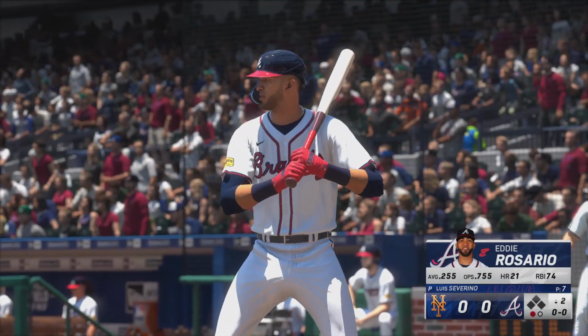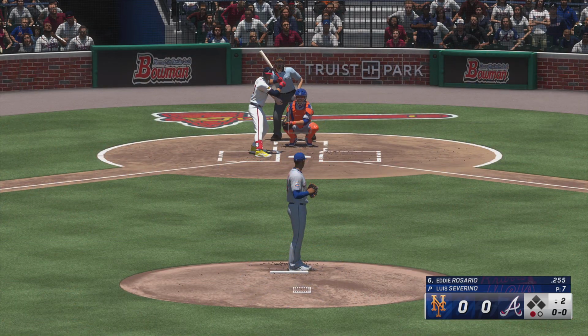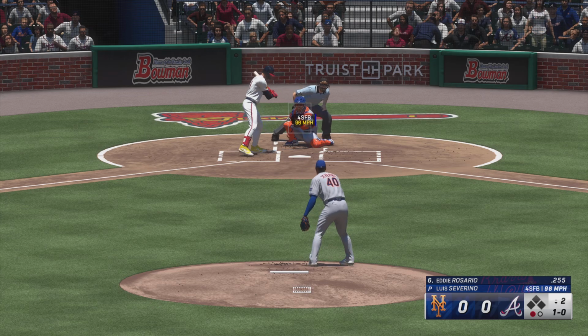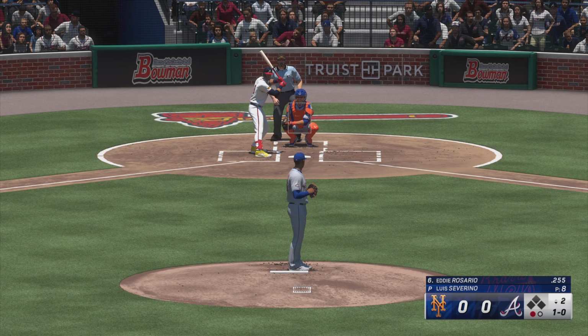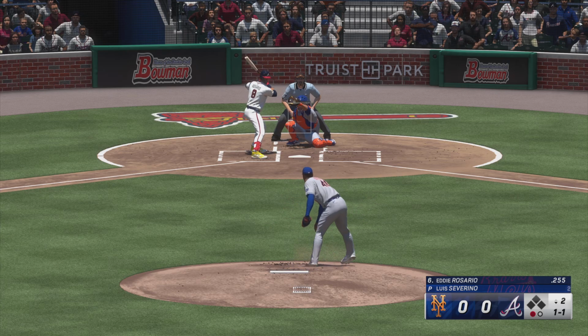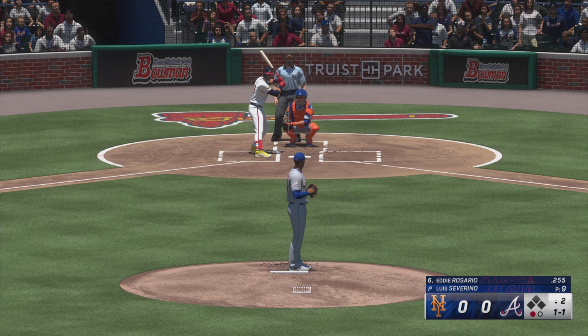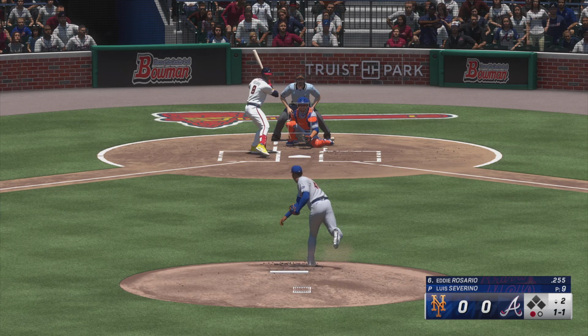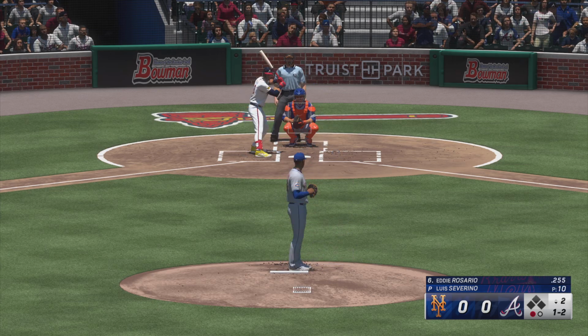Here's Eddie Rosario. And ball one. And there's a strike. Back-to-back fastballs in. That last one called for a strike. Probably go away, but look for him to come back in there to try to finish you off.